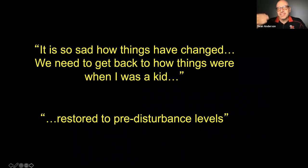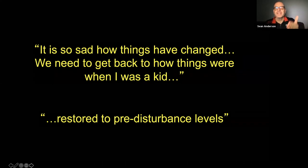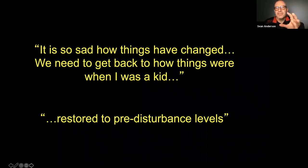That was a member of the public saying that to me. The second quote is the kind of thing we'd see in a formal report, a consultant report or an assessment of a project. Here the idea is, we want to do this restoration such that when we're done, our system is restored to pre-disturbance levels. Both of these relate to something current that seems to have gone awry. Something in recent years, our system has gotten tweaked in some way, shape, or form.